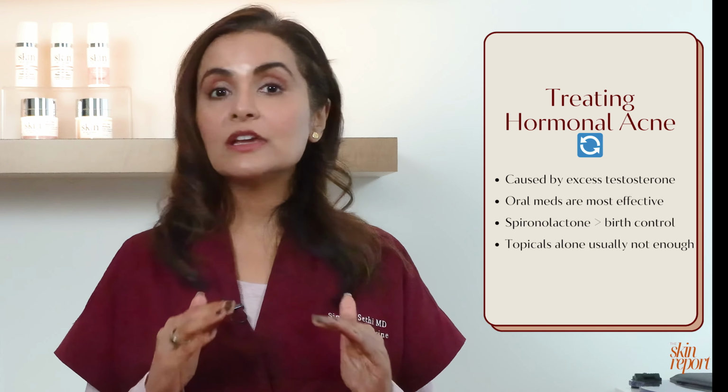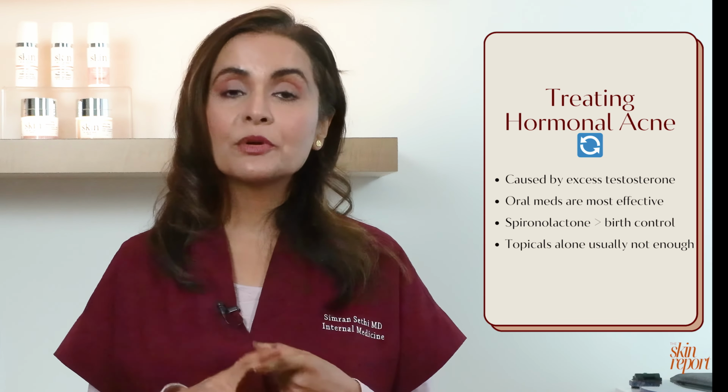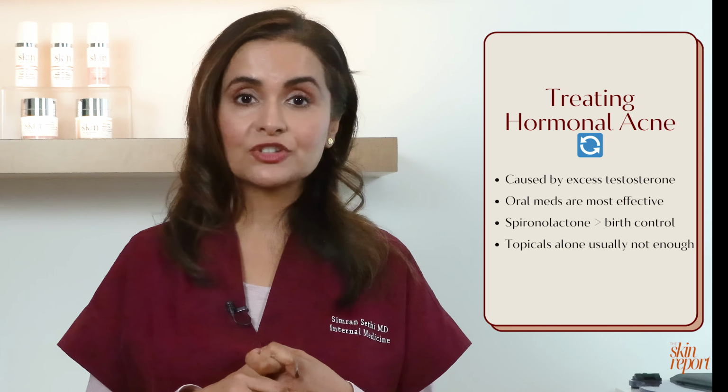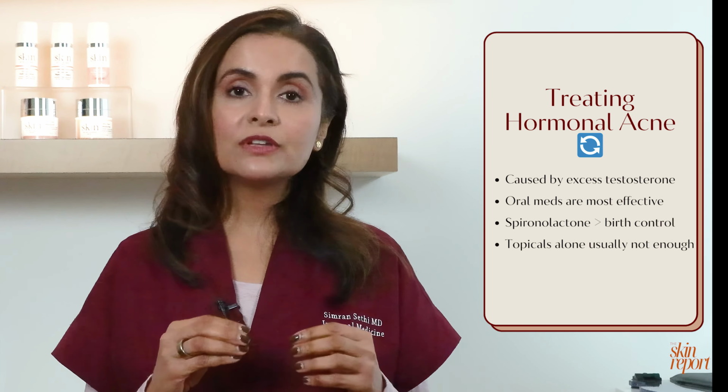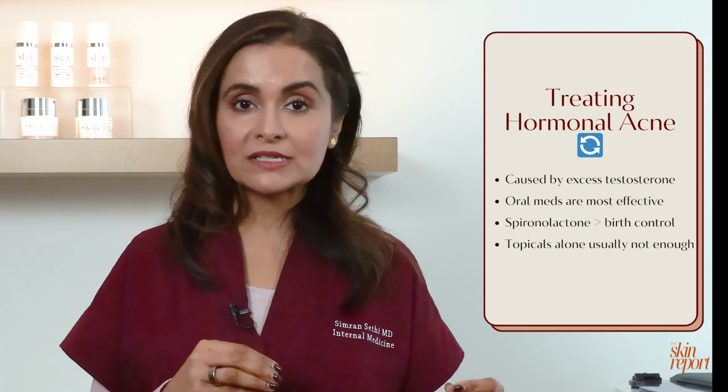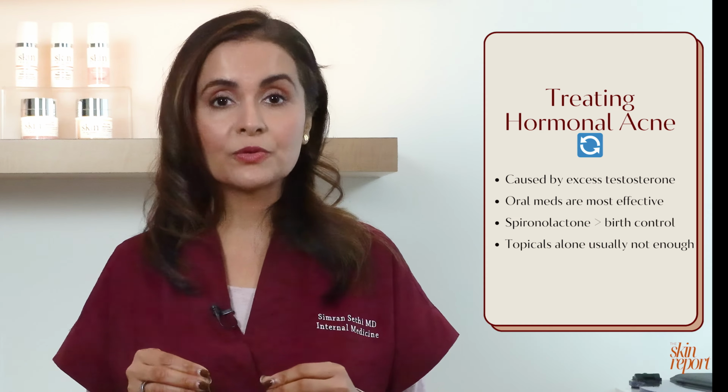So again, if you have acne from PCOS, the number one thing you should consider is being on a medication like spironolactone or birth control. Even with acne, I still find spironolactone is a lot more effective than birth control alone. Once you're on an oral medication for your PCOS acne, you can take on a nice regimen of monthly facials to deeply exfoliate the skin and undergo extractions.